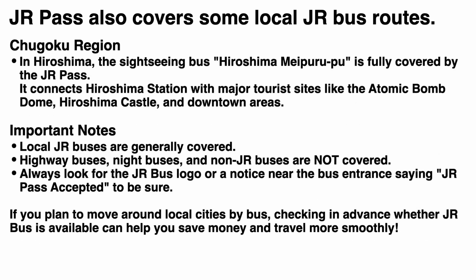Chugoku region. In Hiroshima, the sightseeing bus Hiroshima Meipurupu is fully covered by the JR pass. It connects Hiroshima Station with major tourist sites like the Atomic Bomb Dome, Hiroshima Castle, and downtown areas.